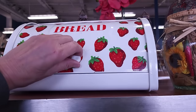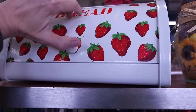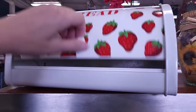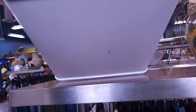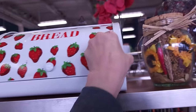Okay, absolutely love this bread box. Does it open easily? No, no, it does not. There we go. No, I don't know why that wasn't opening for me before. I don't think it's old, but it is really cute. It's $15.